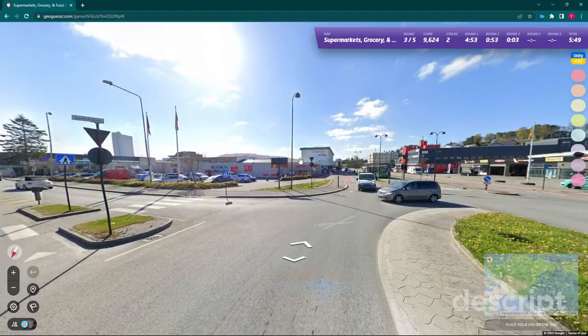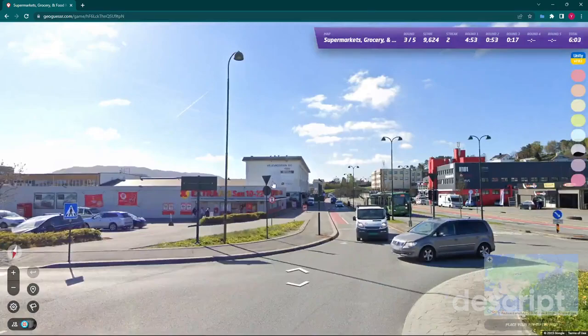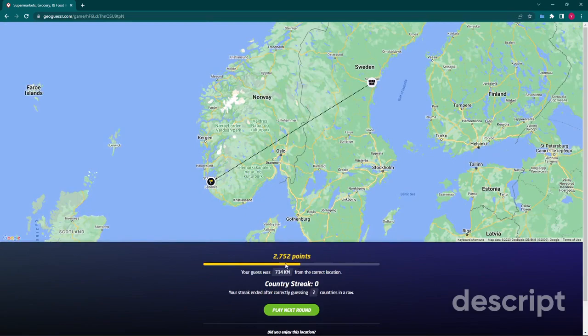All right, extra 723, Son 1022. That is an interesting grocery store name. Anyway, Hillevagsfein. I guess this is Sweden. Or the other one next door. I can never remember who has the teardrop. Let's just go with Sweden. Ah, there was Norway. Told you I couldn't tell the difference.